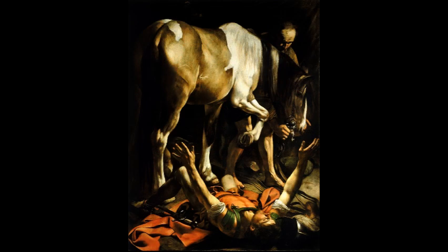Another very popular theme in the Renaissance, of course, were Christian stories. This is called The Conversion on the Way to Damascus. It's from 1601, and it is in the Saracen Chapel, Santa Maria del Popolo in Rome. And this is dealing with the conversion of Saul, who becomes Paul, from being Jewish to being a Christian.